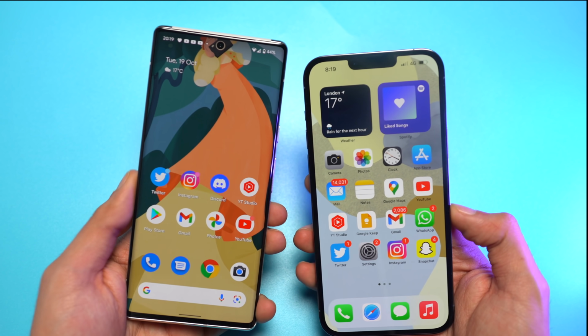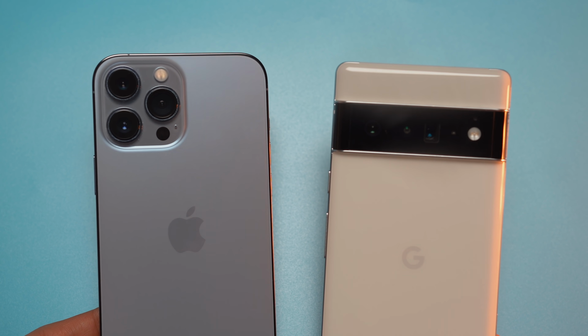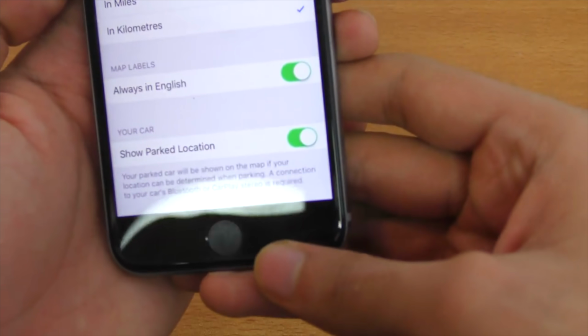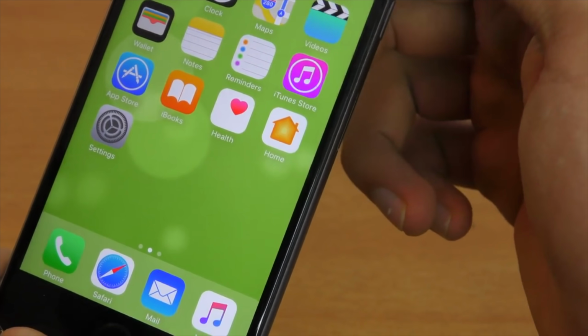Now, even though Google has got their own chip running on their own software, they cannot promise you the same level of long-term software support as Apple, which at this point is 6 years. Yes, the 6-year-old iPhone 6s that came out in 2015, the same year where we saw the original Pixel phone. The 6s still runs the latest iOS 15.